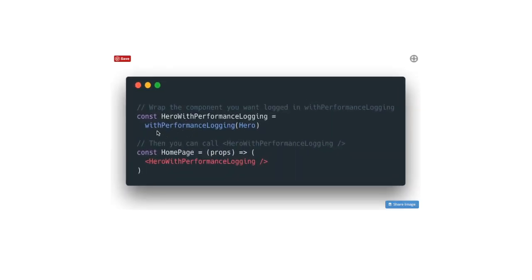So say you had, for example, a hero component. You wanted to see how long it took for the image in the hero component to load. You might wrap hero with performance logging, and then you can just use a component called HeroWithPerformanceLogging. So that's a way to share logic, to share state with your other components.